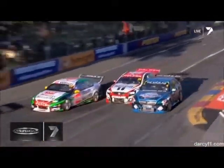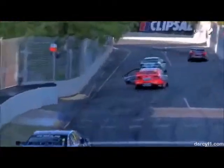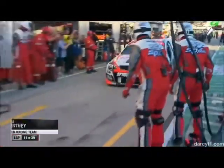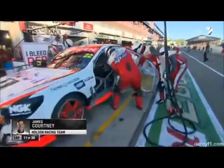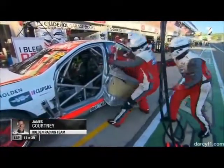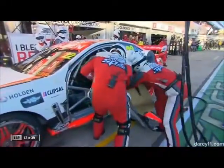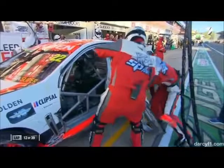Back here at Clipsal, and look at this crunch for James Courtney, in with Lee Holdsworth as well, and the door has come away from its hinges on car 22, but facing the opposite way. Look at this. He tried to thread the needle. 3 does not go into that. An extraordinary. So the passenger side door is now left hanging open. He was instructed to try and get alongside the wall and knock it off. Instead, he's been given a black flag, mechanical black flag, to come in. And the Holden Racing Team SP Tools crew have to go to work doing some running repairs by ripping the door off, had no other option.